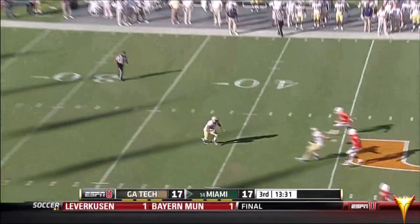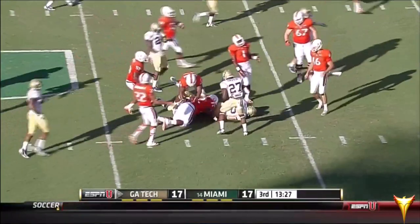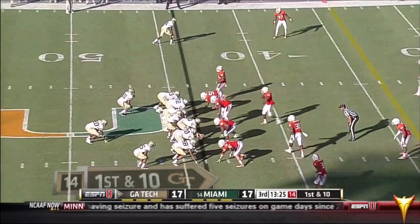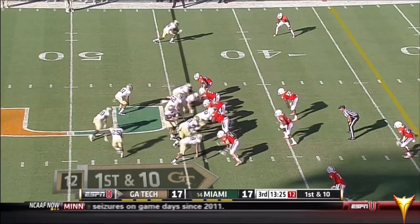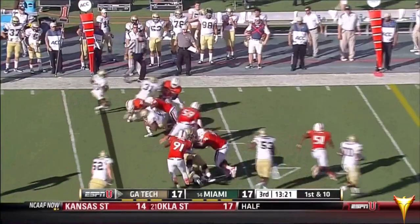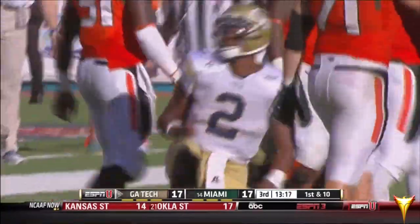Here's DeAndre Smelter returning his first career punt, and not bad. The kid who came to Georgia Tech on a baseball scout. Expect this young man to play extremely well here in the second half. Robert Godhigh in motion. Lee will keep it on the option, takes a big hit, and then picks up an extra yard. Give him three on the play.